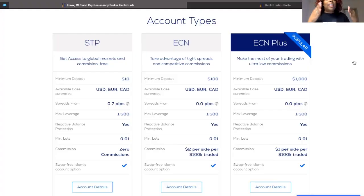So that's the STP account types. Now the ECN and the ECN Plus. I am specifically doing the ECN. You can also do the ECN Plus, but if you do not have $1,000 in your trader's account or are not trying to put $1,000 into your real account, do not do the ECN Plus. But the ECN itself, the minimum deposit is $100, okay?